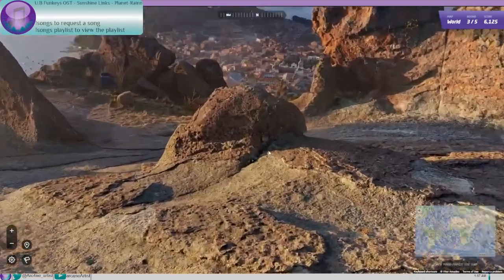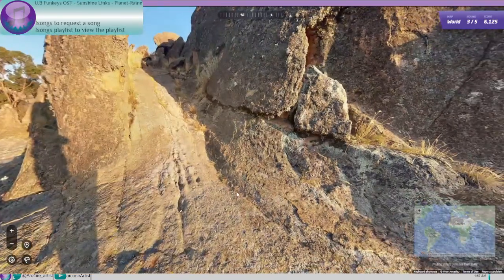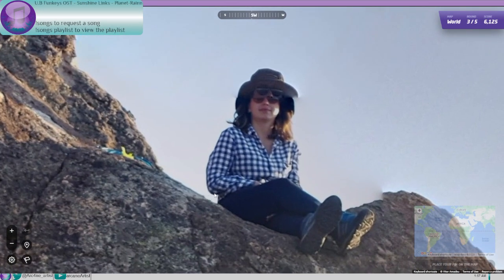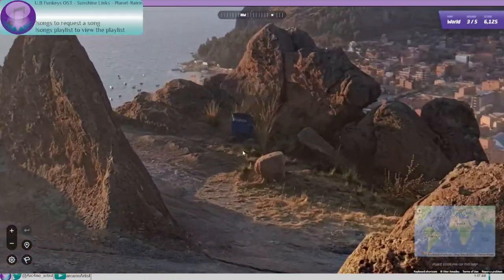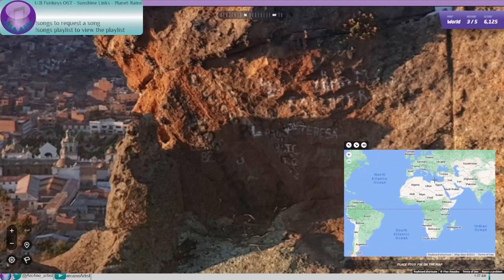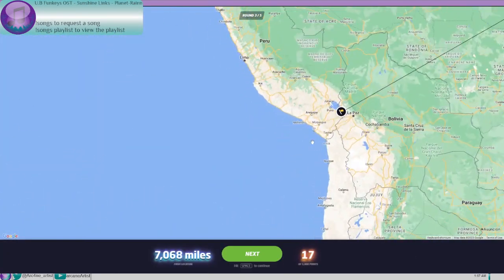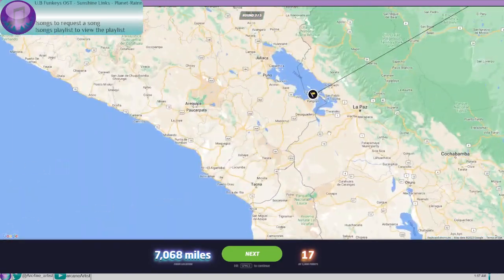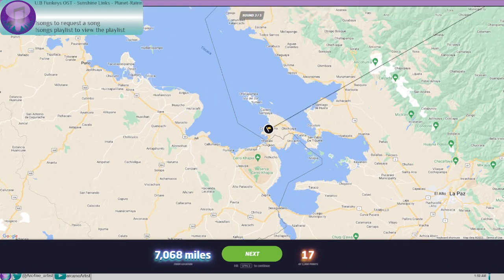Okay, we are in... We are like on the side of a mountain overlooking a city. We've got a friend here with an extra pair of eyes and an extra nose. We got Teresa. You know, I'm gonna guess that this is perhaps Crete. No, not at all. It was in fact in Peru. Wait, no, Bolivia. Like right near the border.